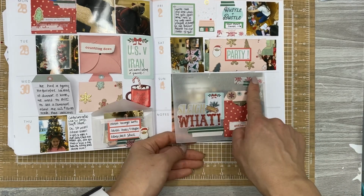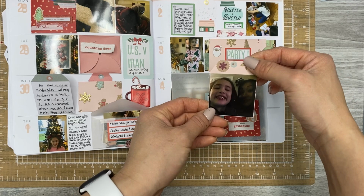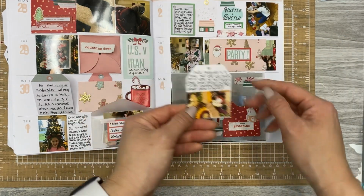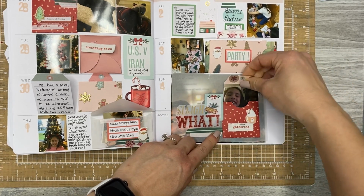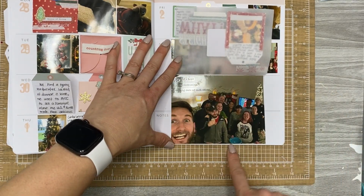This one's from Heidi Swap. This I just cut myself. And on the front, I put the photo of Nora and my friend Julie, who was babysitting her so that we could go to my staff Christmas party. And that was just the charcuterie board there. So I wanted to include that. I wish I had gotten a photo of the catered meal that we had because it was delicious. But that's some of the people that I work with.